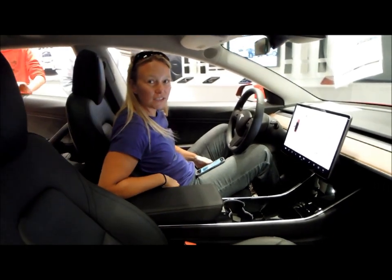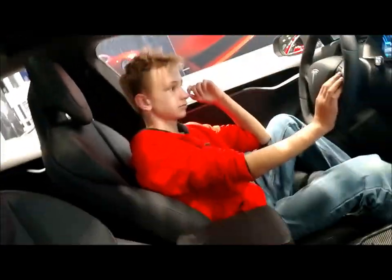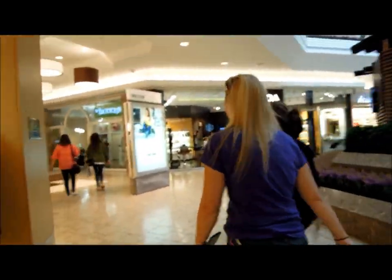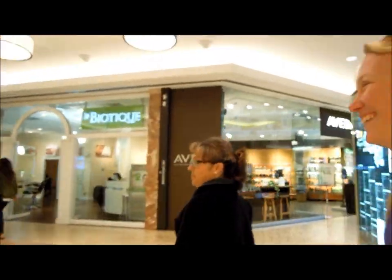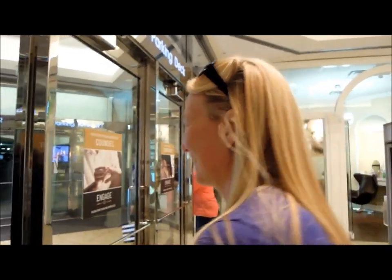What is this car? This is a Tesla Model 3. She said, "Are you excited?" And I said, "Yes."